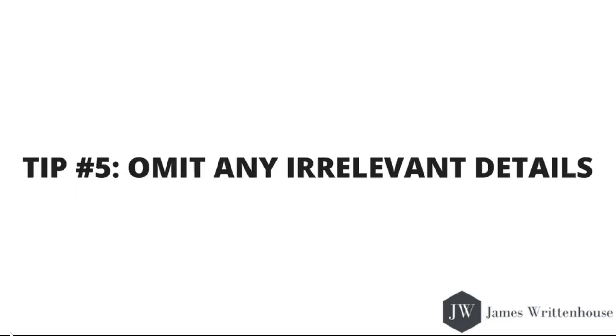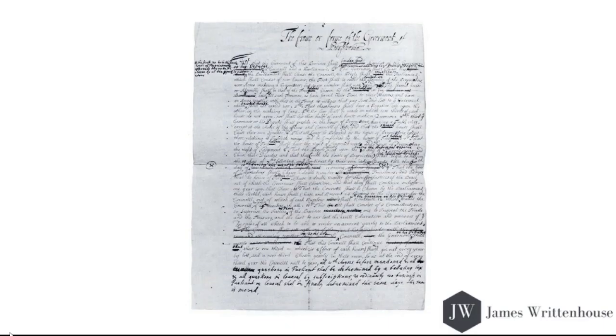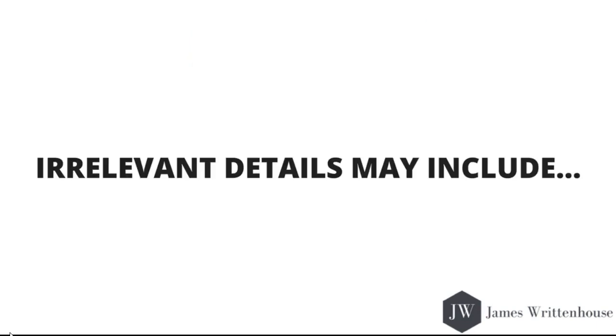Tip number 5, omit any irrelevant details. I'm a big believer in the idea that less is more, and this applies to storytelling as well. After you've written the first draft of your story, look it over and take out whatever isn't important to the story. Irrelevant details may include characters, settings, or situations that aren't relevant or distract from the main purpose.